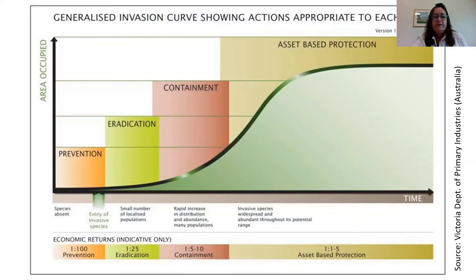Next, this is just a great graphic representation of sort of what can happen in this world of invasive species. So the horizontal axis is time, the vertical axis is area of land occupied by a species that we could be talking about, for instance. So that lower left-hand corner is before the species is introduced into an area, so it's absent. And this is when we want to do what we call early detection, rapid response, where we are trying to prevent species from entering into an area where it could become invasive and could become a problem.